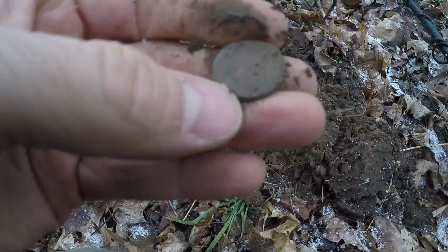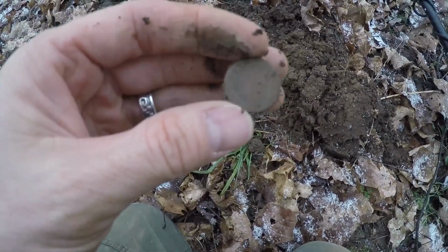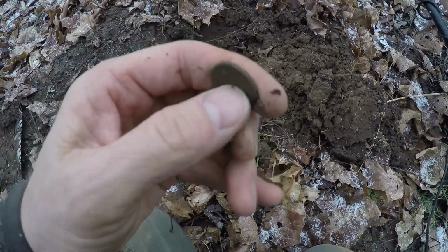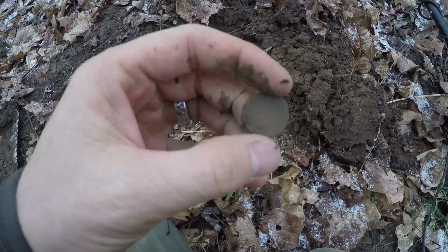I would say that's an old shield nickel. I don't know if you can make that out, but I see a bust, and I see, it could be a V nickel. Could be a V nickel. Yep, I see the V. Pretty neat.